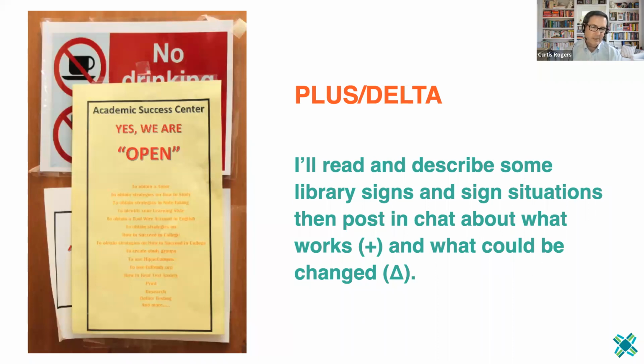It's very difficult for us to sometimes think about the positives of these kinds of things, since our brain tends to react a little bit more critically at first. But if you try to think about what's working well with something and then what could possibly be changed, you tend to get a little bit better outcome. And also the person who has created the sign tends to feel a lot less attacked.